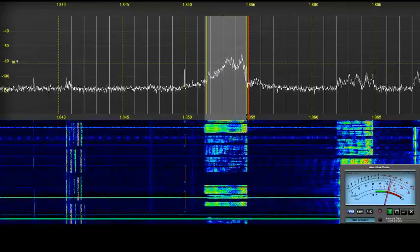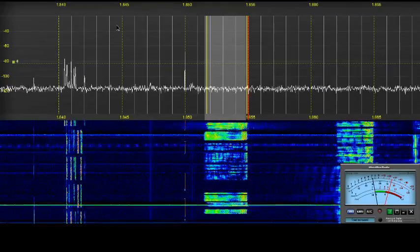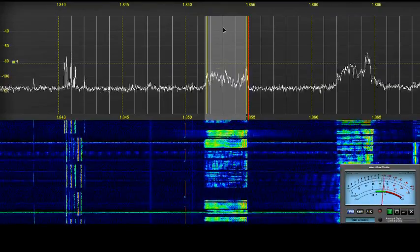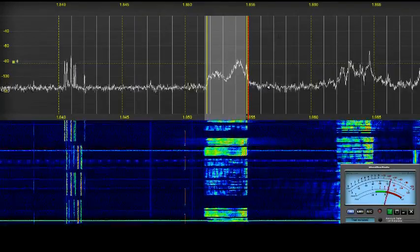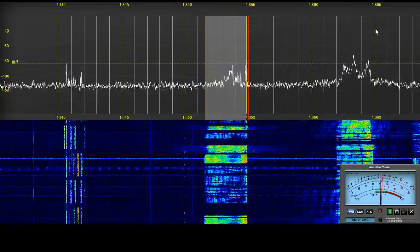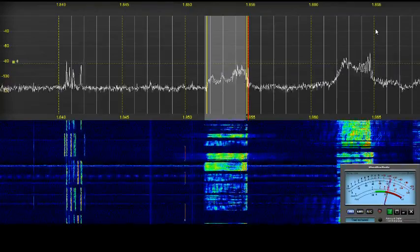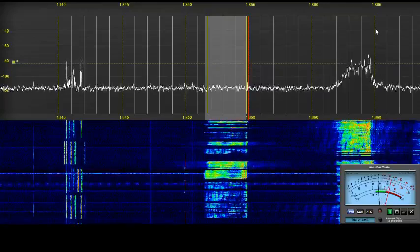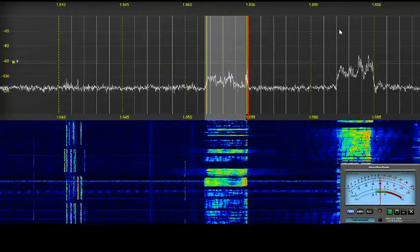Yeah, I got an error: player, no playable sources found. You have to enable Flash. See, I don't load Flash. Oh, okay. What about PureSignal? Did you load it? Yeah. Oh, okay. It was just kind of weird there for a second.